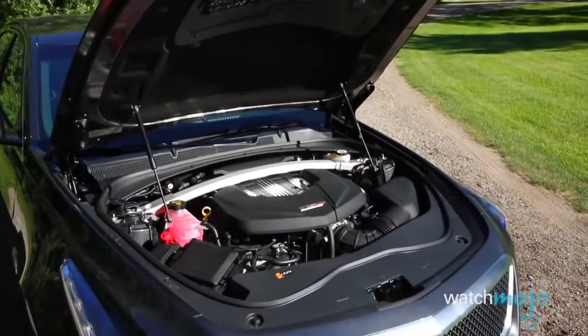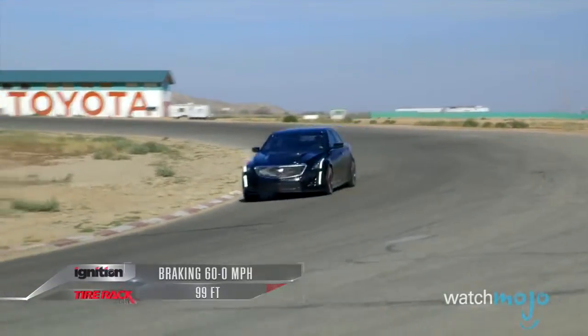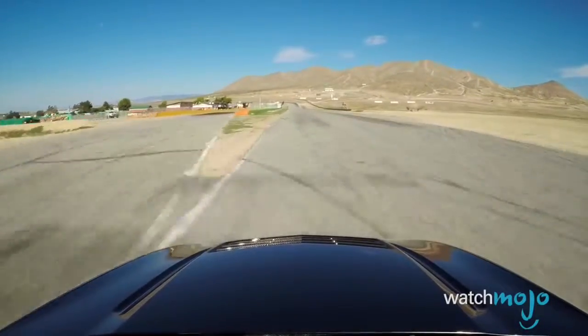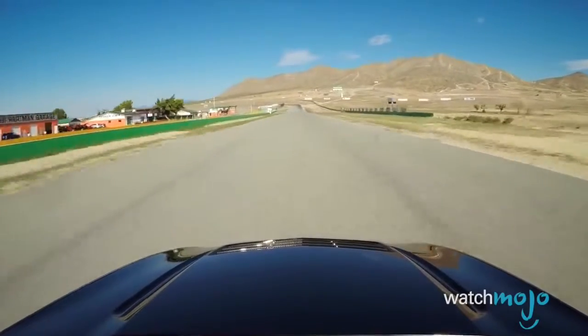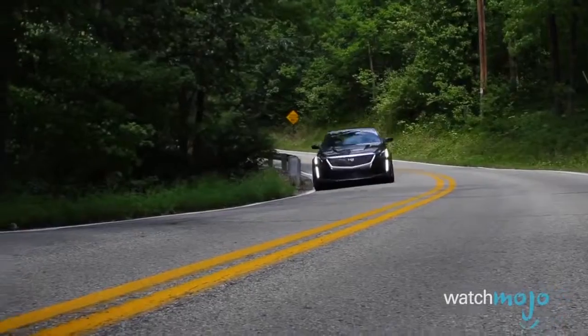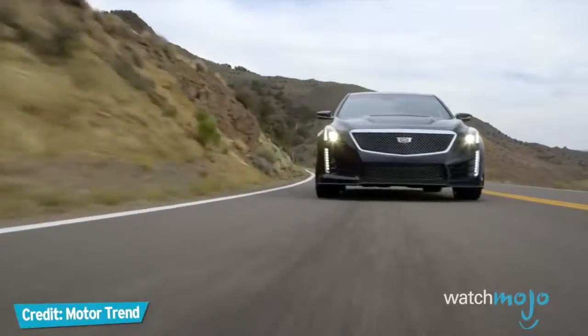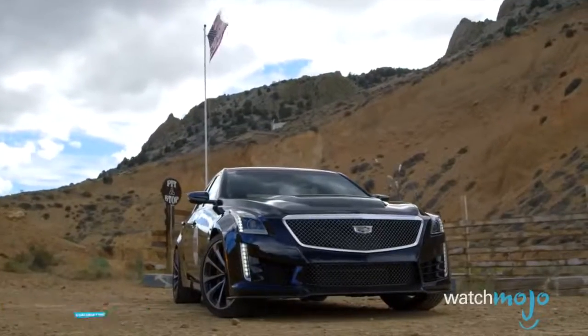With 640 horsepower, 4 doors, and looks that stop just short of being flashy, this car will take you from 0 to 60 mph in 3.7 seconds. And if you leave your foot on the gas, you'll find yourself in the 200 mph club. Couple that power and speed with competitive handling, and the German automakers had better watch their backs.